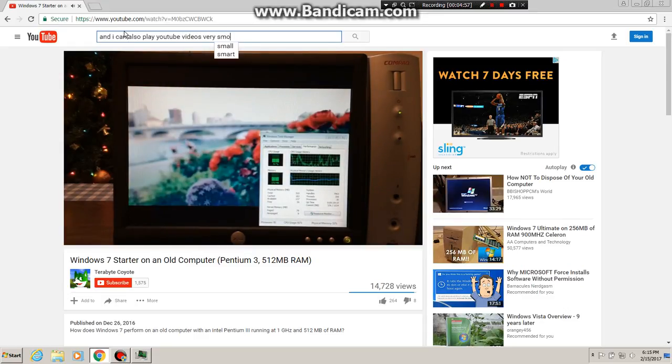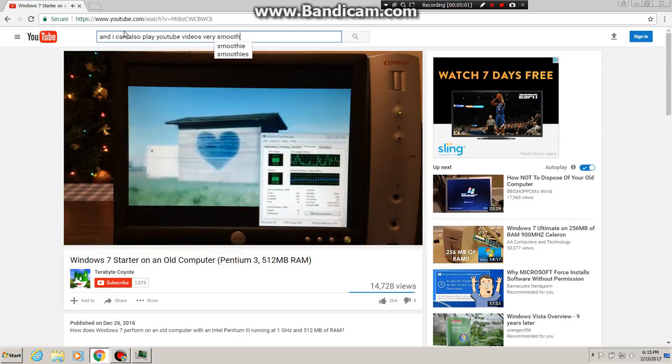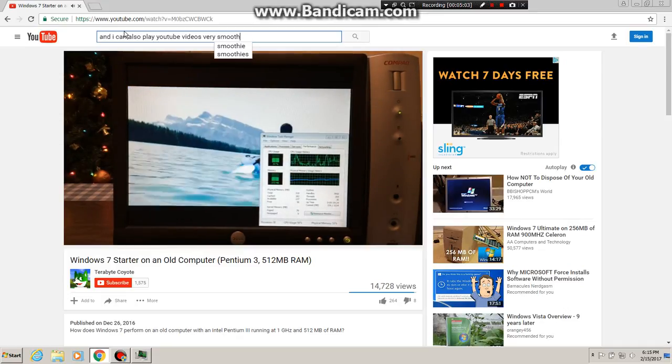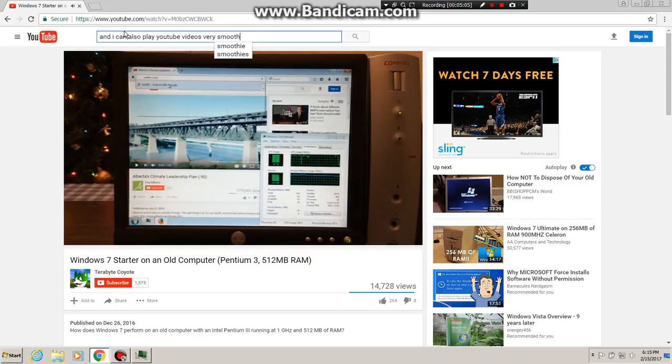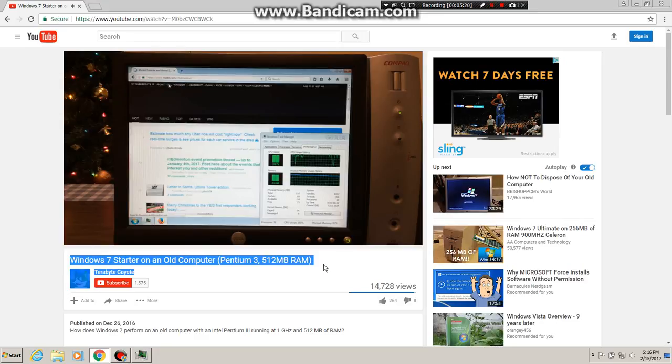I'm sure DVD playback would also work, but this computer doesn't even have a DVD-ROM drive, so unless you ripped a movie, you can't really play a DVD. But in the end, I think this goes to show that Windows 7 Starter is definitely sort of usable on a computer as old as this, for basic tasks such as web browsing. I mean, it's literally over 16 years old with an Intel Pentium 3 processor and half a gig of RAM, running an operating system that came out 10 years after this computer was originally purchased.